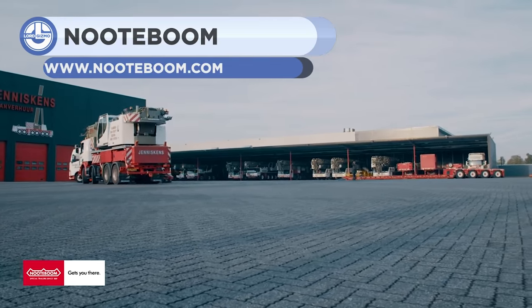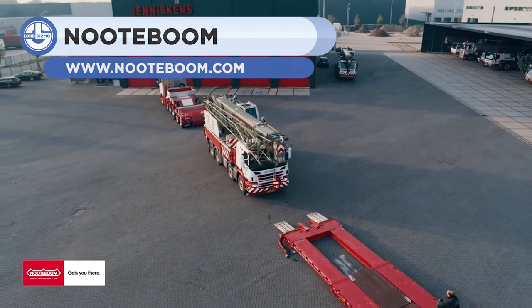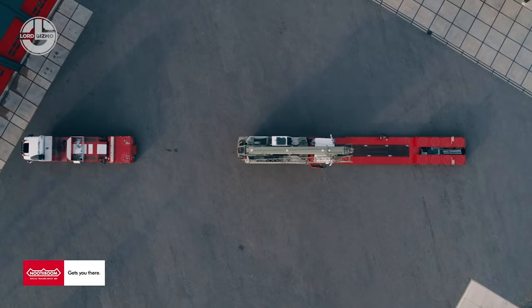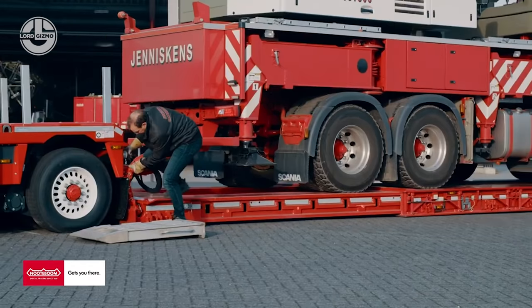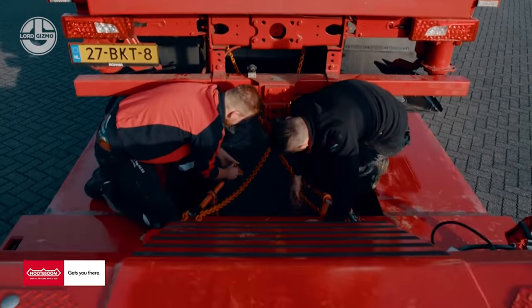EUROTRAILERS are low loaders with axles or axle lines that are hydraulically operated. You can use them by selecting different combinations. For example, the EUROTRAILER can be used as a low loader and a semi-low trailer when the interdolly is attached directly to the axle bogey. These features provide additional load capacity and an optimal weight distribution.